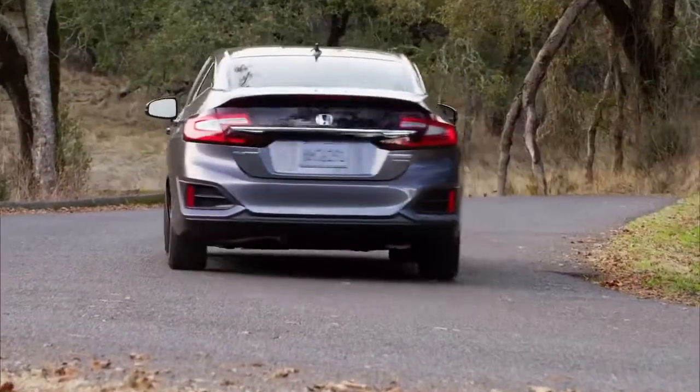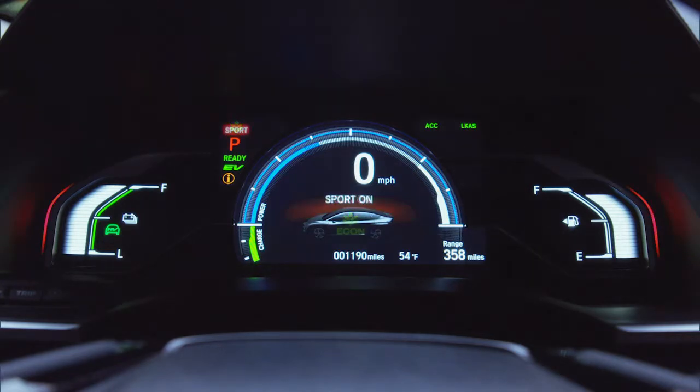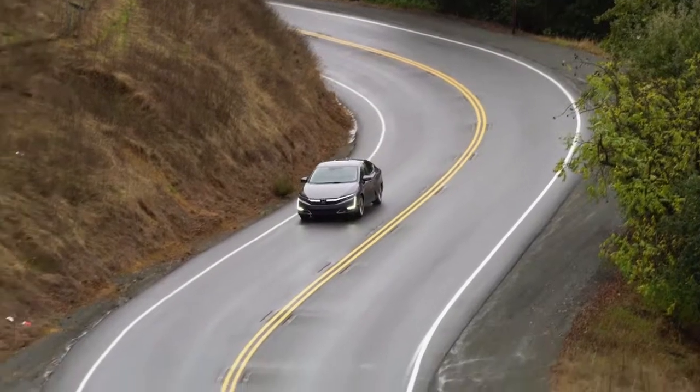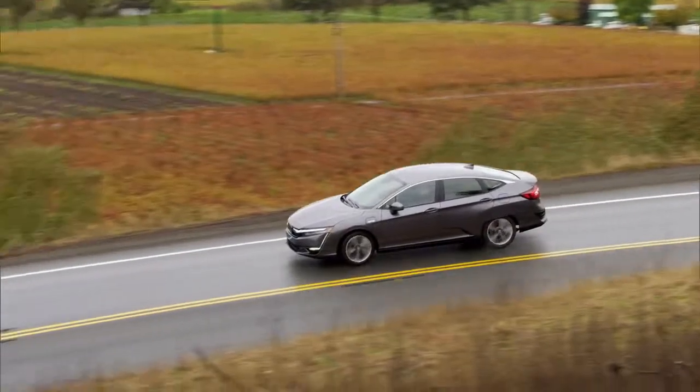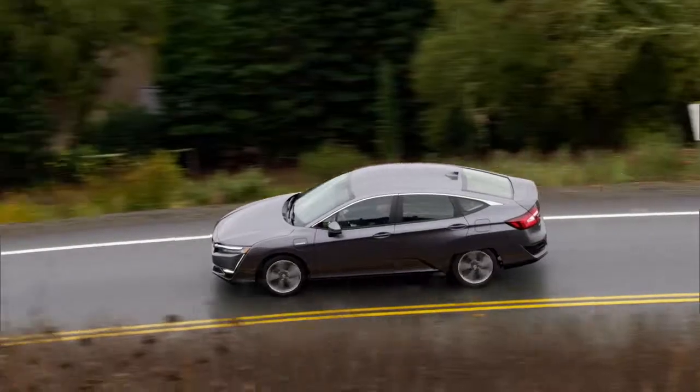Steering is light and responsive, as the Clarity remains composed through the curves around Napa, California. There are three driving modes: Normal, Econ, and yes, Sport. In Sport mode, steering wheel paddles adjust the aggressiveness of the regenerative braking. Right now, I have the most amount of regen dialed in, so when I'm coming down the mountain like this and let off the gas, the regenerative braking will actually slow me down to the point where I rarely need to use the brakes. And when I want to zip up and over a hill and around a corner in this particular scenario, all that electric motor torque makes it a lot of fun.